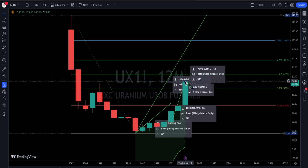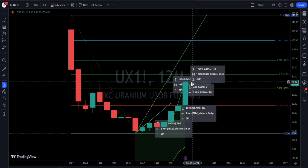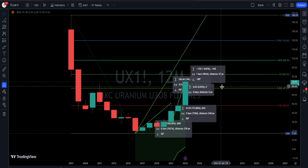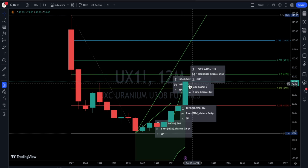We don't know that yet. But I'm assuming if we're going to go strong into November, December, it's going to push a little higher. So on the UX1, a conservative target would be 82.75. And once we get there, then a pullback to at least 67.35, or kind of sideways between 87.75 and 67.35. It's very reasonable and conservative.